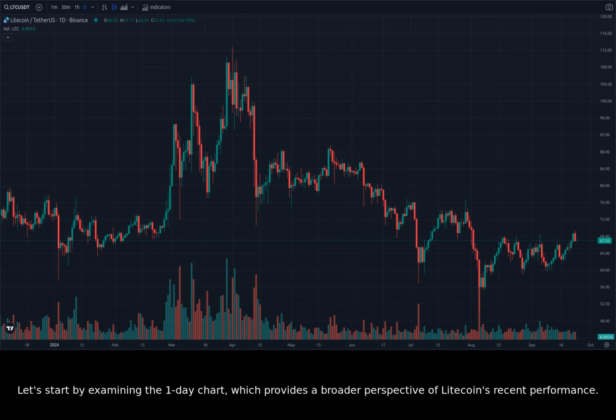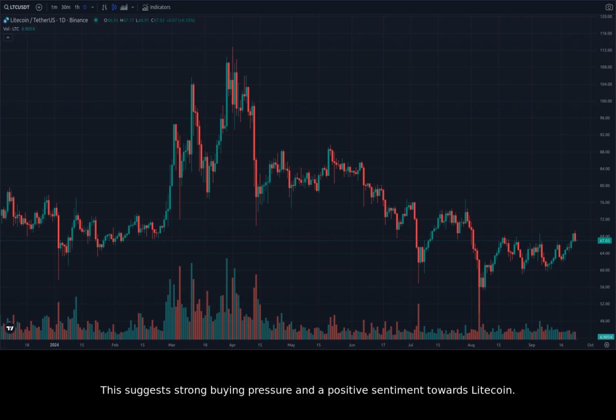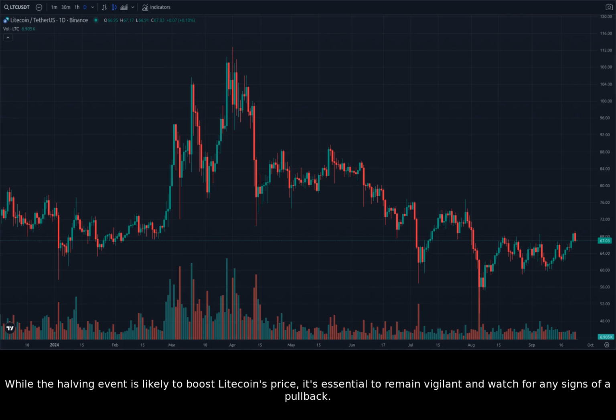Let's start by examining the one-day chart, which provides a broader perspective of Litecoin's recent performance. The daily chart shows a clear uptrend, with Litecoin consistently making higher highs and higher lows over the past few weeks. This suggests strong buying pressure and a positive sentiment towards Litecoin. However, it's important to note that the recent price surge was preceded by a significant drop, indicating volatility and a possible correction. While the halving event is likely to boost Litecoin's price, it's essential to remain vigilant and watch for any signs of a pullback.